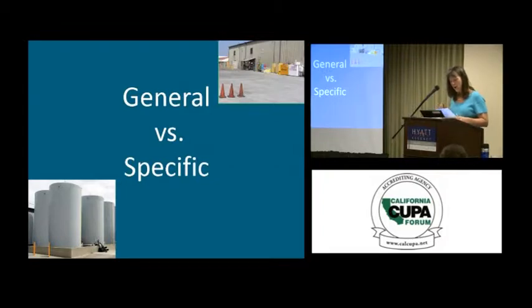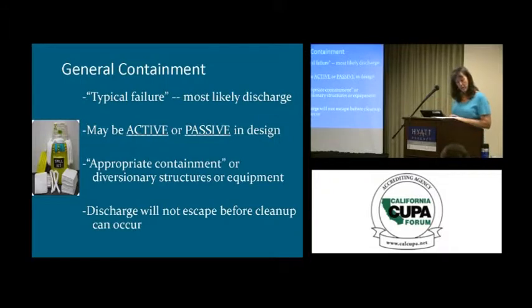Okay, so we identified secondary containment statutes and regulations and terminology directly related to the SPCC program and APSA. So we've covered that. So now we want to talk about the difference between general and specific containment. Under general containment, what we're talking about is, like I already mentioned, what would be the typical failure mode, the most likely discharge. And of course, it can be active containment or passive in design. And who can tell me what's the difference between active and passive? Anybody? Back in the back there?